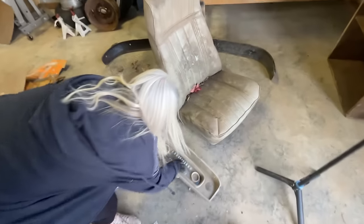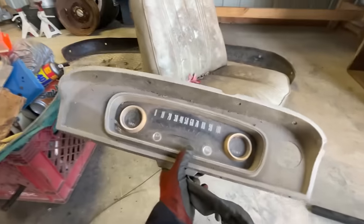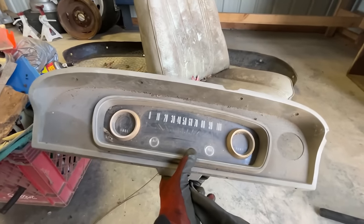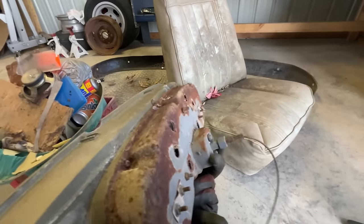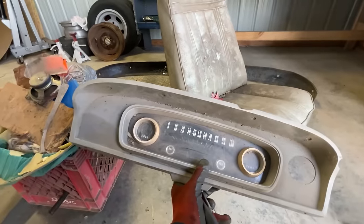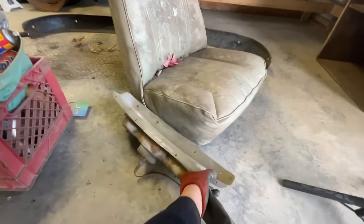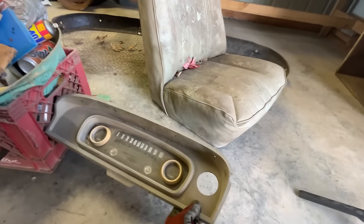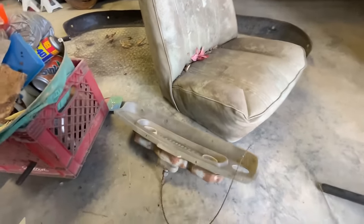Look at that. This. I want to say that's a Ford truck. Yeah, I want to see that Ford truck. What in the world is that doing in there? Oh, it is. This is like 65, 66. Wow, that's cool.